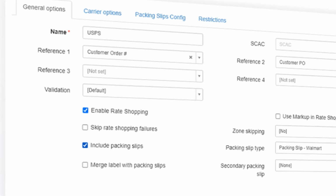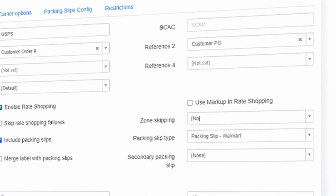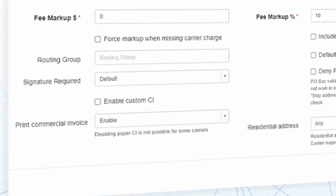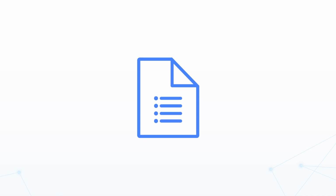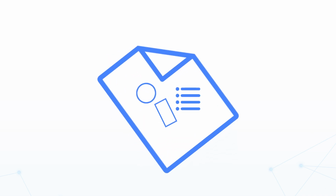TechSHIP prints fully compliant labels and packing slips and will generate all documentation the carriers need for domestic, international, and dangerous goods shipping. The best part? TechSHIP is super configurable. You can print labels for any of your customers the way they need, on the accounts they want, and faster than ever without additional manual effort.